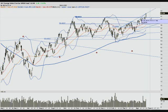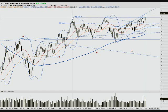This is probably going to offer support in the 60, 65 area. I imagine it's going to offer a little bit of support before it breaks down. But I'm going to watch this for a hold, maybe a pullback before it comes back out and takes that out again. So we got some news coming out anyway.